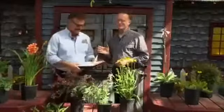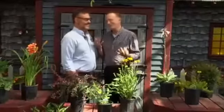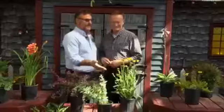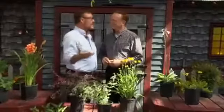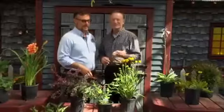Now, I like two things about this. What's that? $2.99 and no-brainer. I mean, you can't go wrong. You plant this, and next year it doubles in size. Seriously? Yeah, seriously, it does. Very good, very good. Only here at Linton's.